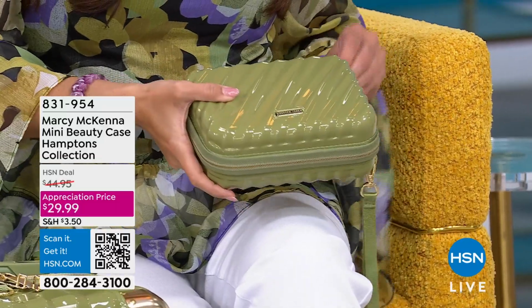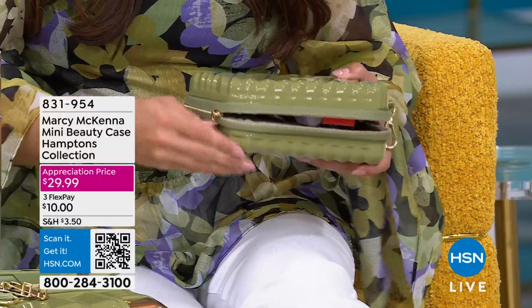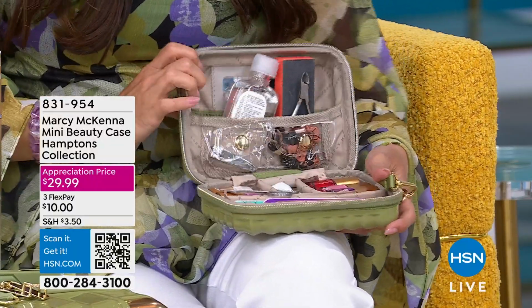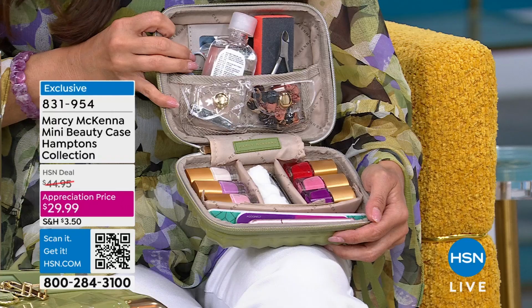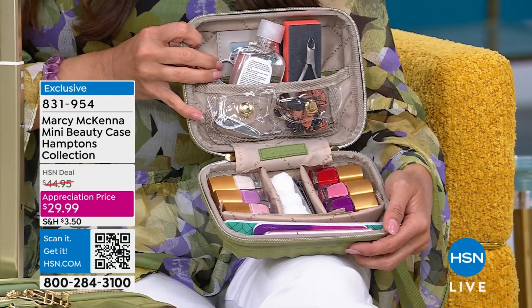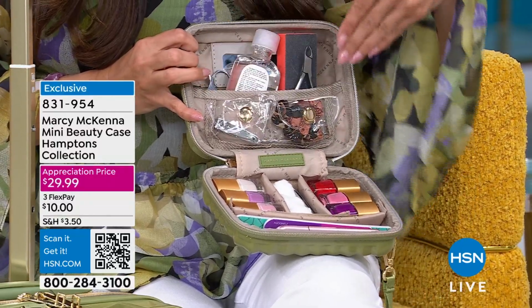So Marcy kind of came on the scene here at HSN with her bigger beauty case. This is the beauty case's baby. Look at how cute this is. So we're using this one here as like a mani-pedi set. We're gonna keep you organized, whether it is your travel essentials, your makeup, maybe you've got crafting things in here, electronics, cables. All of these walls move around and you've got clear cases, you've got more storage galore up here.